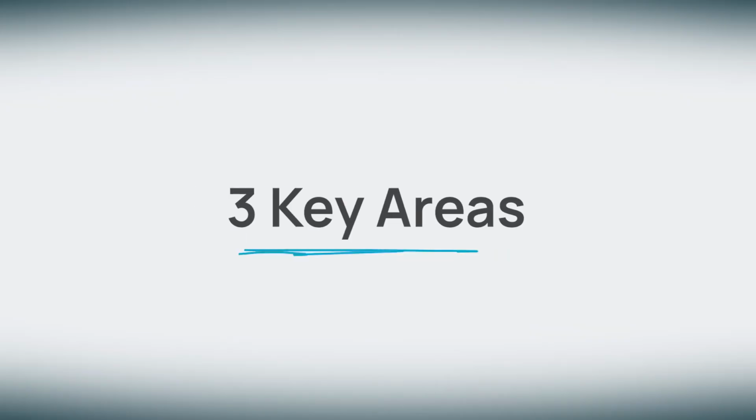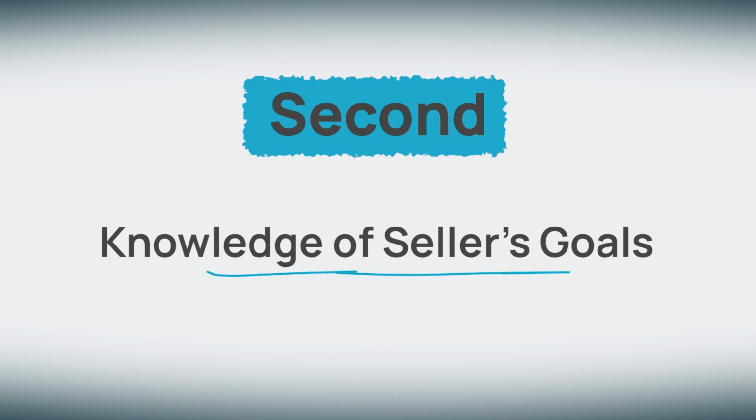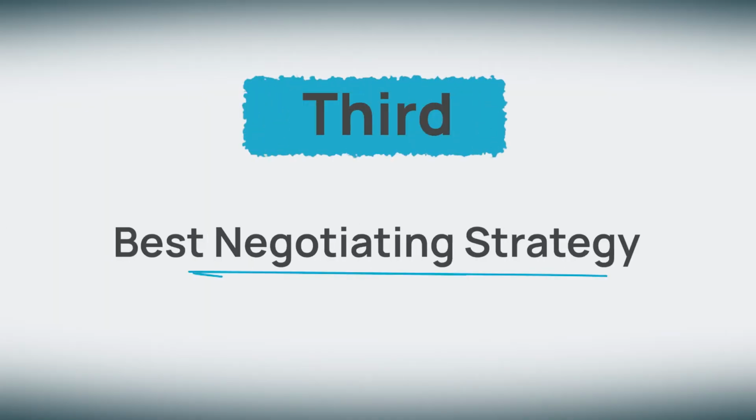As a buyer, it's important to have key areas covered before entering into negotiations with a seller. The first is to have your goals and objectives clearly defined and prioritized. The second is to have advanced knowledge of the seller's goals and objectives and how they prioritize them. Third, it's important to know what type of negotiations or games will best suit your needs. Be sure to talk to your buyer's representative about your different options.